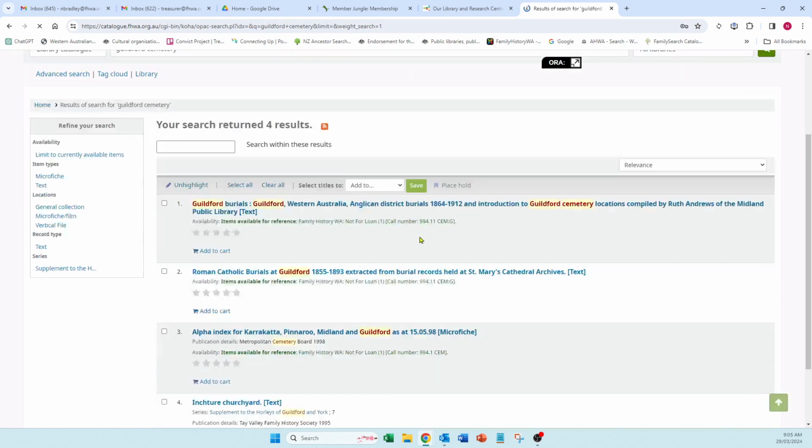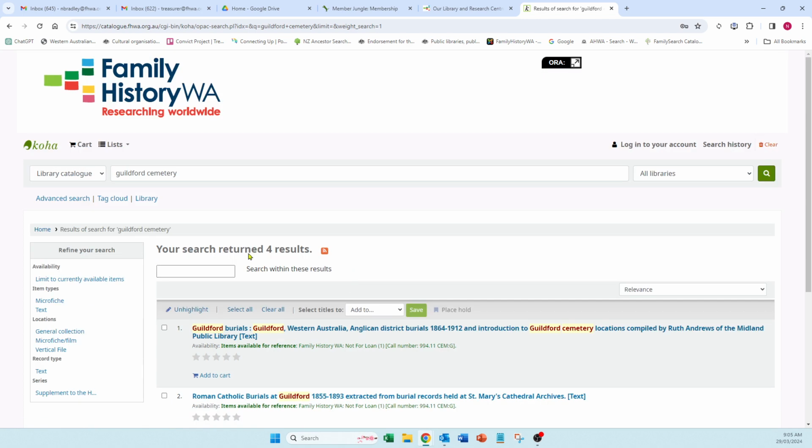And lo and behold, right, here's a publication here, right? Admittedly, it's not online. I'll have to go into the library to look at it. But Guildford burials, 1864 to 1912, just what I want. And Roman Catholic burials at Guildford, 1855 to 1893. So I'm off to the library to check those out.